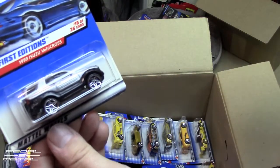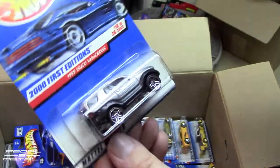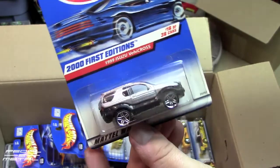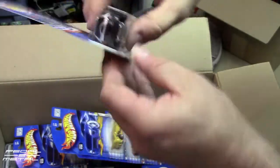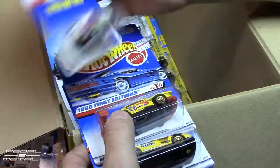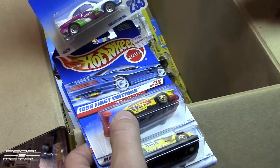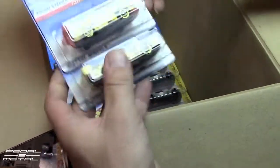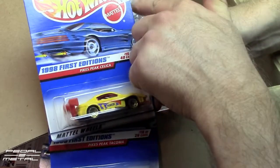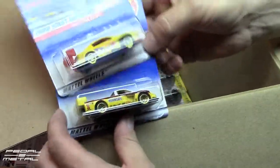Here we have a '99 Isuzu Vehicross, which I actually saw on the road a couple months back. They are extremely rare now, I would assume. You just don't see them. Unique, to say the least. And these are older. The Toyota MR2, which was the rally one, which is dated '91. It's pretty cool. And the Pikes Peak Celica and the Pikes Peak Tacoma, both from '98. It's funny, you see KB Toys. I love that place. That was always a pretty good place to go to get toys discounted.